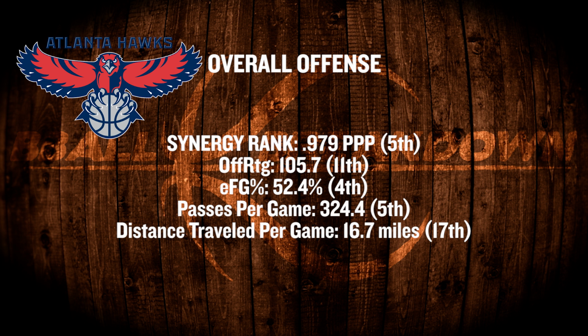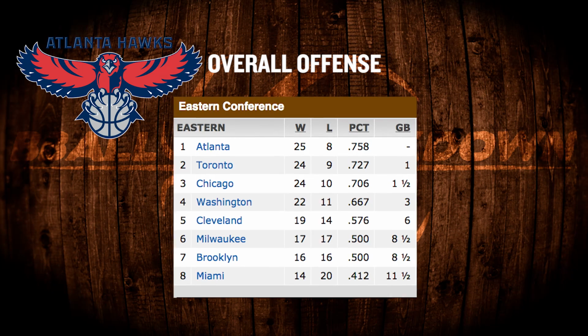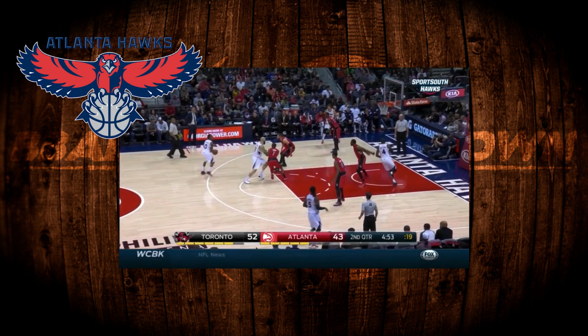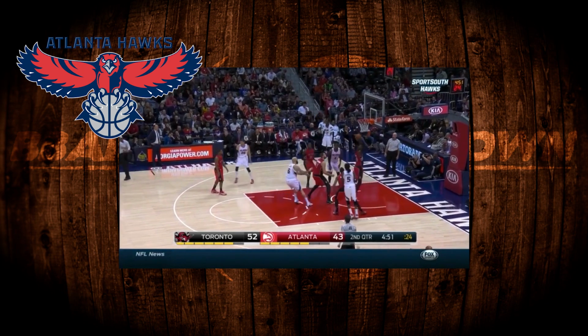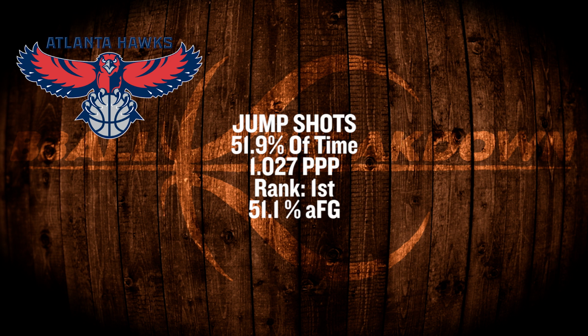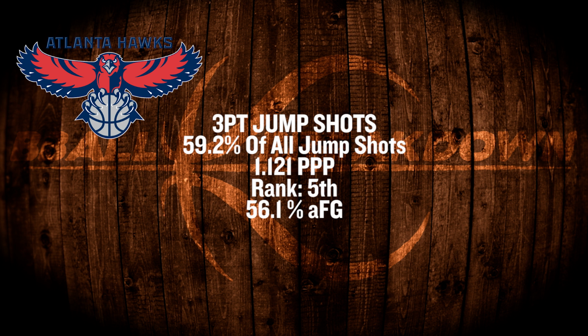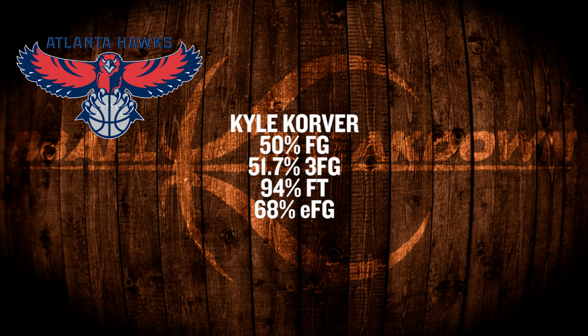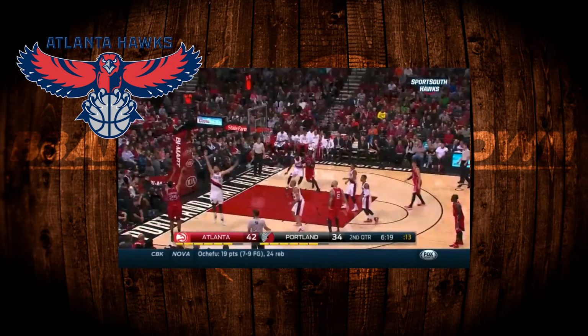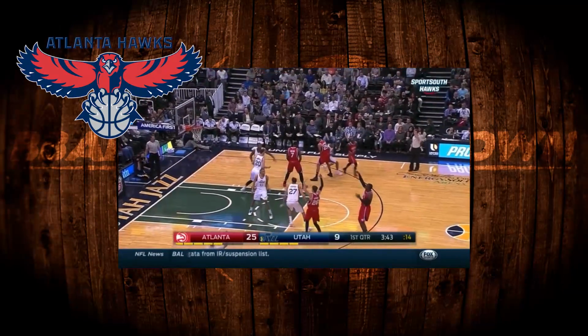So what exactly is it about this Hawks team that has them sitting atop the Eastern Conference for the first time since 1987? In 2 words, the jump shot. While the Hawks only have 2 players who shoot better than average from 3, they are ranked 1st overall in jump shots according to Synergy and a terrific 5th on threes, primarily due to the incredible stylings of Kyle Korver, who is flirting with a 50-50-95 season. But everyone on this team can shoot jump shots, making it very difficult for the defense to keep up once they get going.